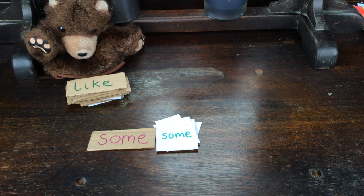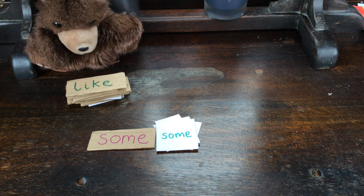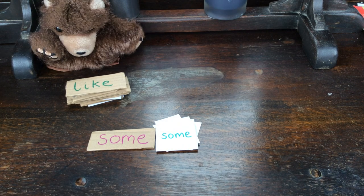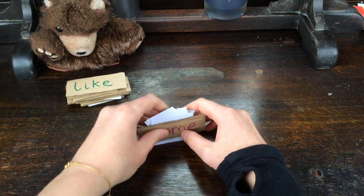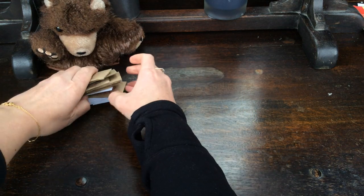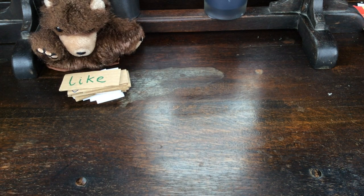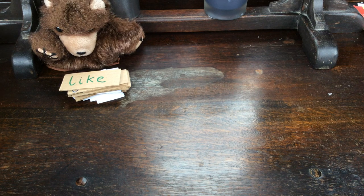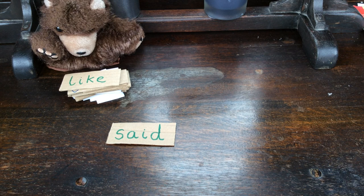Right, let's see the next one. Some. Snap! It's snap, look, this time it is right. Some and some. Oh my goodness, you're right. Dear me, I am not doing very well today. You guys are so good at this game. Your pile is getting so big, I can almost not see you over the top, Chocolate Button. Right, let's see what the next word is for the middle. The next word is said. So let's see who can see said first.